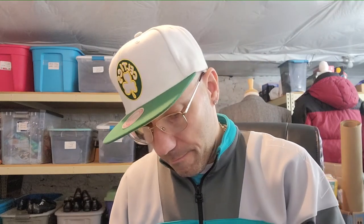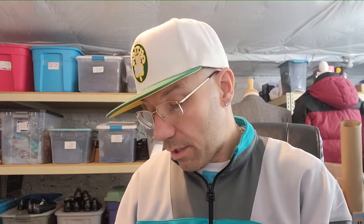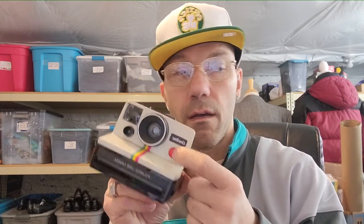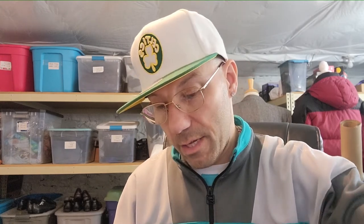Found a Polaroid. This is the Instagram Polaroid. It did have some film in it. I did take it out. I thought I took the film out. I did. Why is it still in there? I don't know. Weird, isn't it? I could have sworn I took the film out of this.